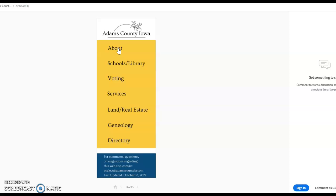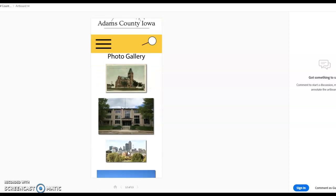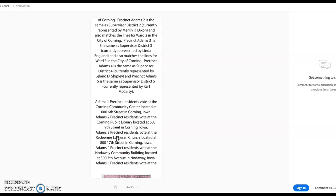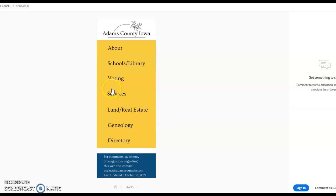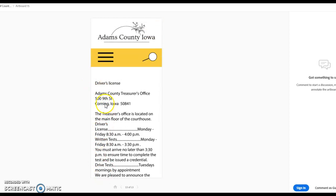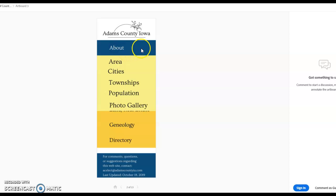Alright, so if we're going to find the gallery, we're going to go to About, and there's our photo gallery. And then if we go for voting, we do election precincts. Okay, so this did not update. I did switch it so it was not centered. And then also with the services, here's the driver's license. As this one is not centered, it's this side. It worked. Okay, but as you can also see with this, the About turns blue, and so it's obvious which ones you can click on.